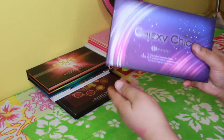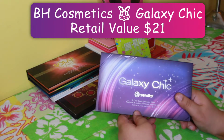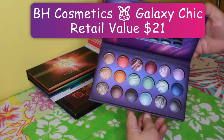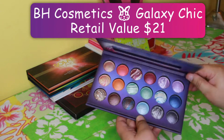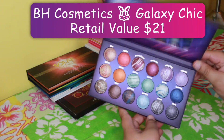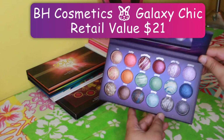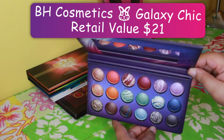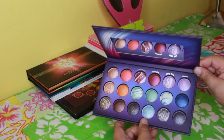Alrighty. Moving on to the BH Cosmetics Galaxy Chic 18 eyeshadow palette. Now, whoever made this, oh my god, it is gorgeous. Look at this. Packaging alone gets me, guys, okay? And this was cheap compared to a $42 eyeshadow palette. Oh, so pretty. Okay.